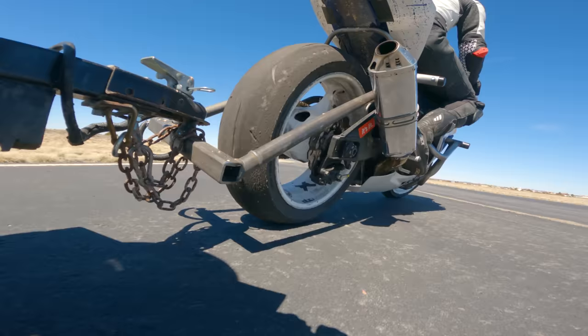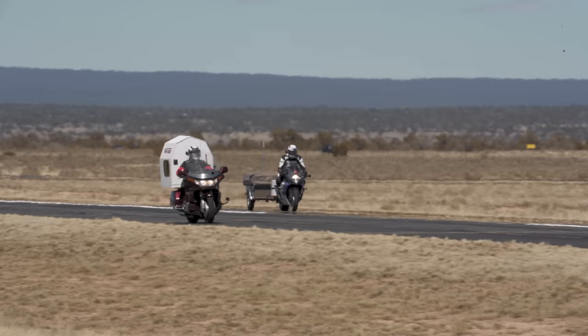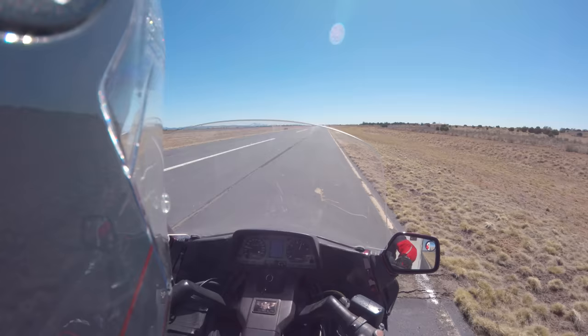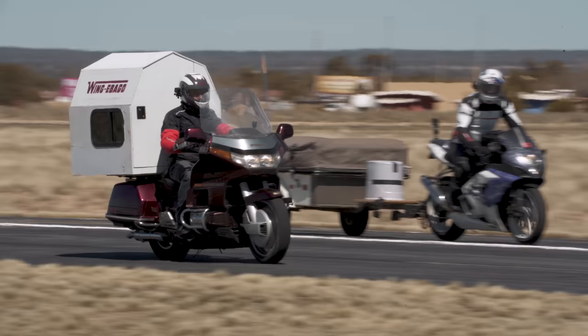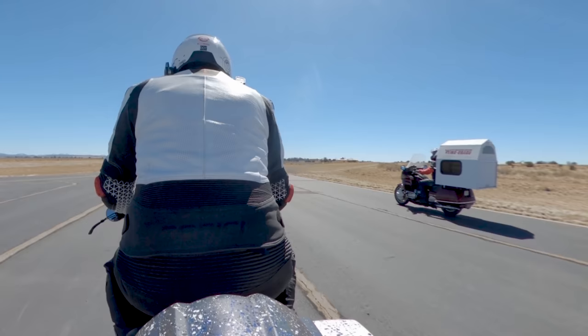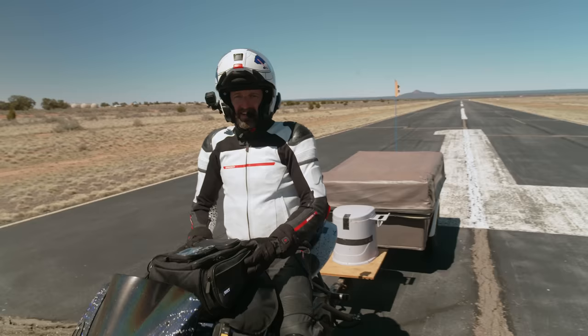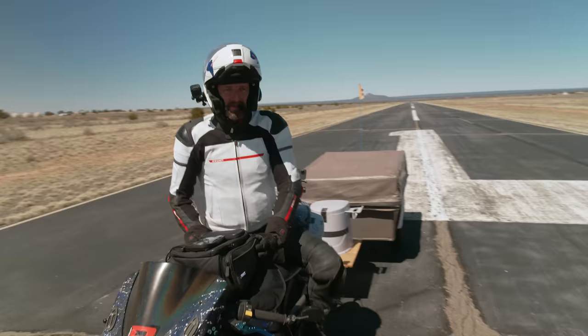I looked back and all I saw was billowing smoke as Dave spun the tire. There you go. Pump that front end. Wow. Did you hear the fork bottom? Yeah. Another notch in Dave's belt. Another victory. First, a Panigale V4S, and now a 34-year-old Goldwing. Dave takes no prisoners.